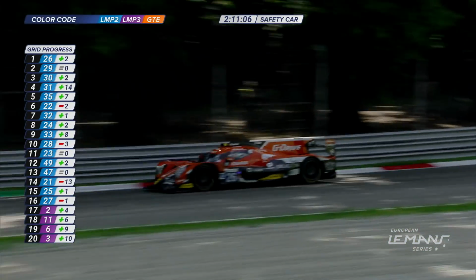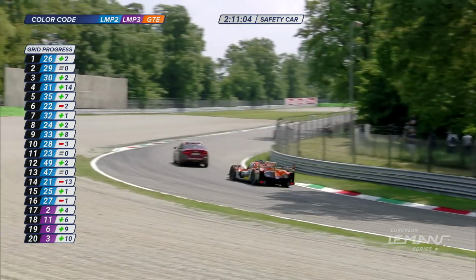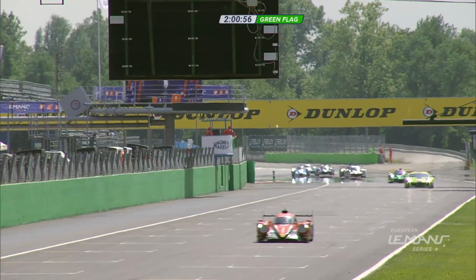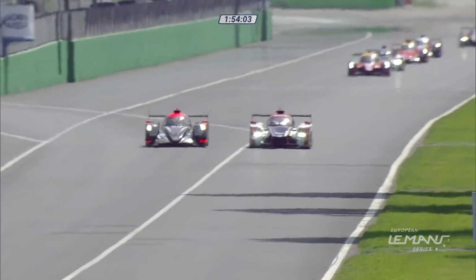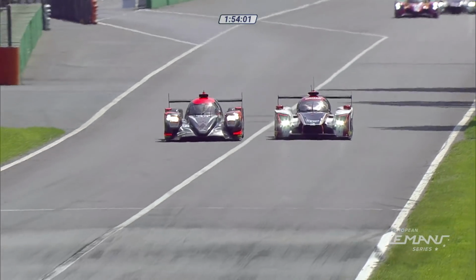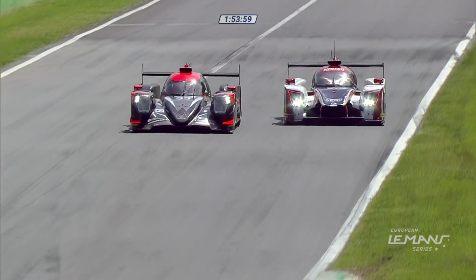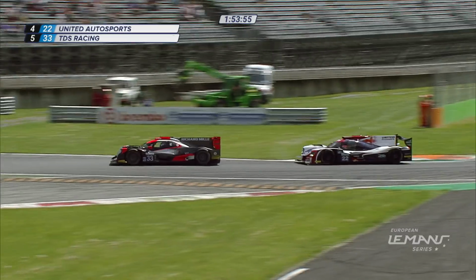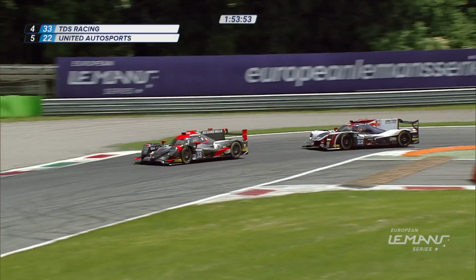G-Drive held the advantage from Duquesne and AVF in 3rd position. And as the safety car pulled off for the 3rd time, with 2 hours down, there is still 2 hours of racing to go. Loic Duval putting the moves in on Phil Hansen to grab 4th position for TDS, who finished on the podium at Le Castellet.